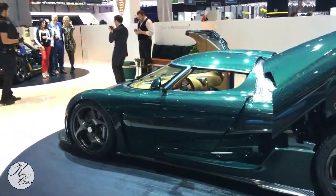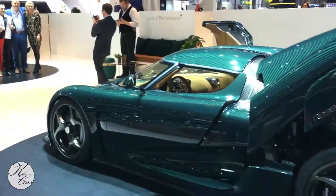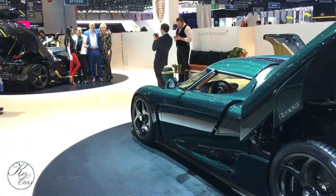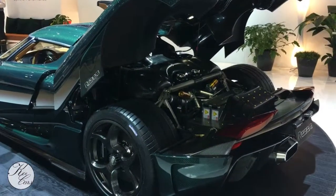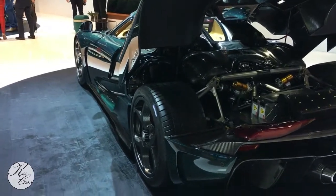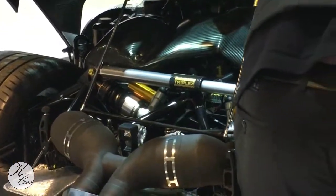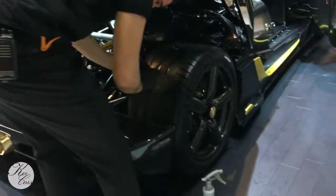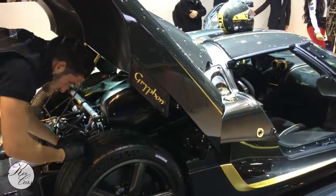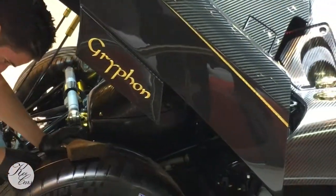And let's go. There is Mr. Koenigsegg himself. Let's go over to the Agera RS Gryphon. I don't know how you pronounce it. It's just a customer car for Manny. Let's go over. And here we are with the Koenigsegg triplex suspension. And well, this is it, the Gryphon.